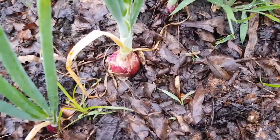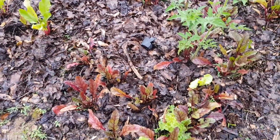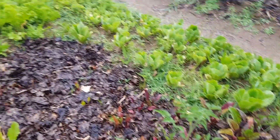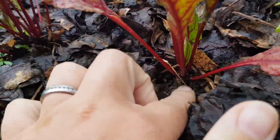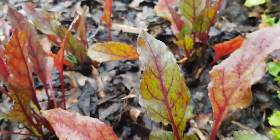Onions are continuing to get big. I don't know how much longer I need to let them go before I start picking them, but I'm pretty excited about harvesting them. I mulched my beets with some leaves so that maybe they will grow bigger, because they're still looking pretty scrawny. I need to do something with my lettuce here. This beet here, you can definitely see there is beet poking out the top, so that one is getting big. But these guys, I don't think they have anything really. I was hoping that the leaves would make it a little more moist and help it.